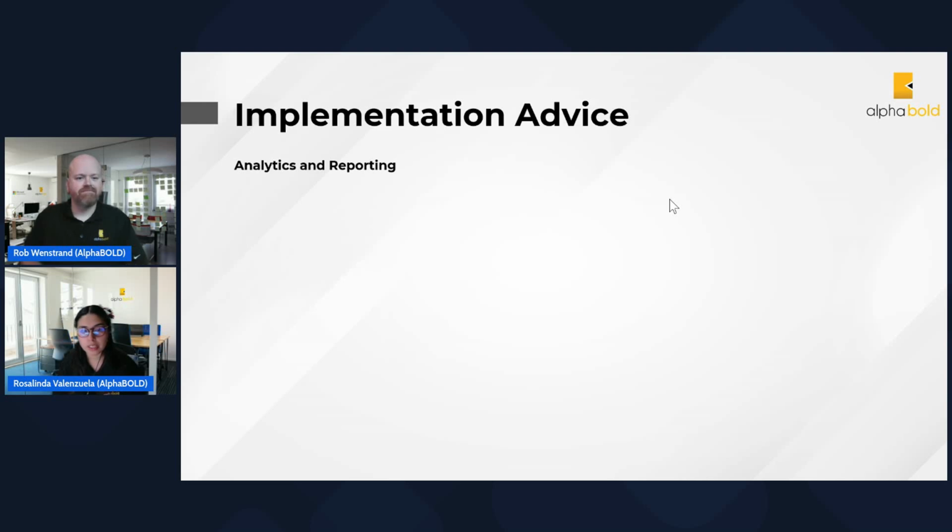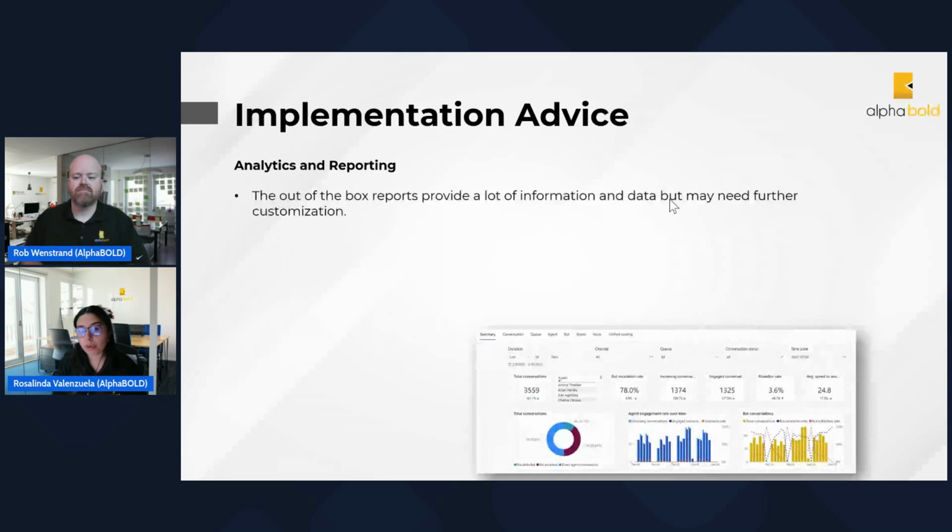So we'll start with analytics and reporting. While the out-of-the-box reports offer a solid foundation with valuable insights, they often require further customization. For example, if you're looking for first call resolution tracking, this is not available out of the box. If your organization wants to measure how often customer issues are resolved on first interaction, you'll need to configure custom reports and tracking mechanisms for that.